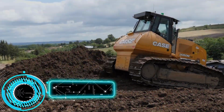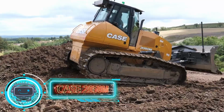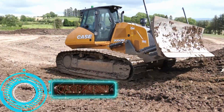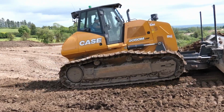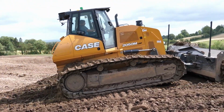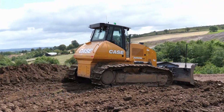Number 4. Case 2050M. It's a bulldozer developed in the US to withstand severe stresses on its blade. With a 214 horsepower engine and a top speed of 5.7 miles or 9.3 kilometers per hour, this one also has one of the cleanest cabs in the business, allowing for optimum visibility. Its gasoline tank holds 107 gallons, and its usage and maintenance are low.